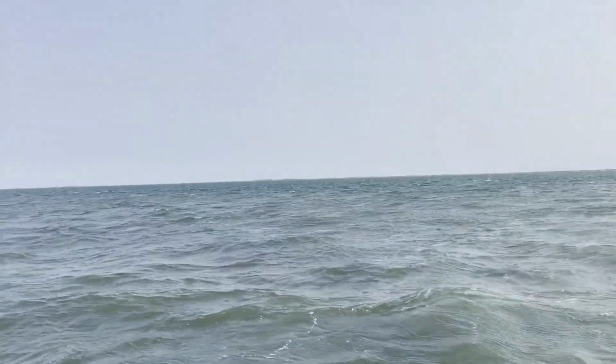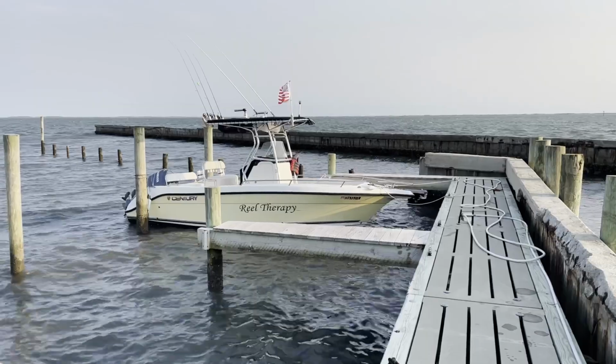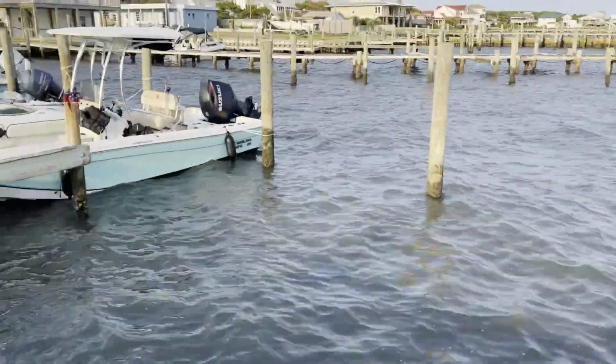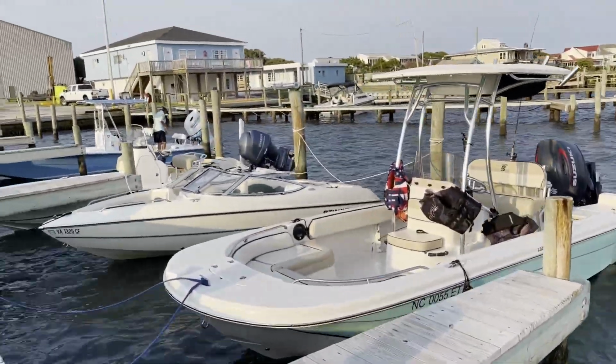Though the sun was shining, it was a very windy day, which made it a challenge when we were trying to dock our boats. As you can see, the boats are tied up, but they're rocking just because the wind was so strong, as well as the current was very strong that day.